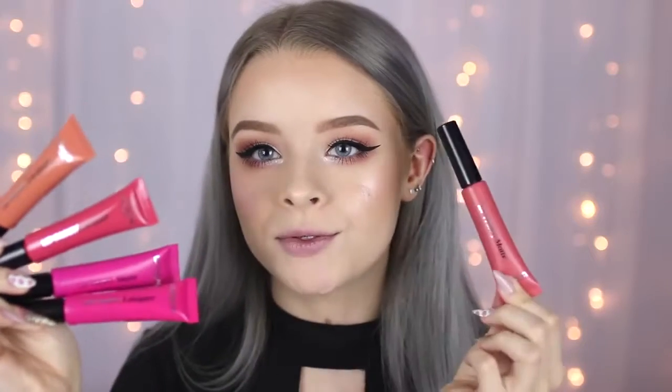I think I might use this one here. I feel like this one, which is a pinky peachy nude, would go quite well. This one's called Hollywood Beige and it's one of the matte ones. They do these in mattes and glosses. This smells so good. Okay, so there we go, that is what that colour looks like.